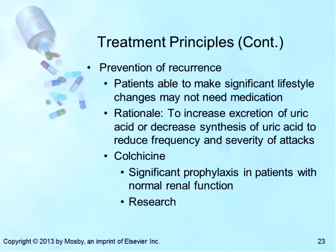For prevention of reoccurrence, the rationale that underlies therapy is that increasing the excretion of uric acid or decreasing the synthesis of uric acid reduces the frequency and severity of acute attacks. It also minimizes the urates in the tissue, the cause of chronic tophaceous arthritis.